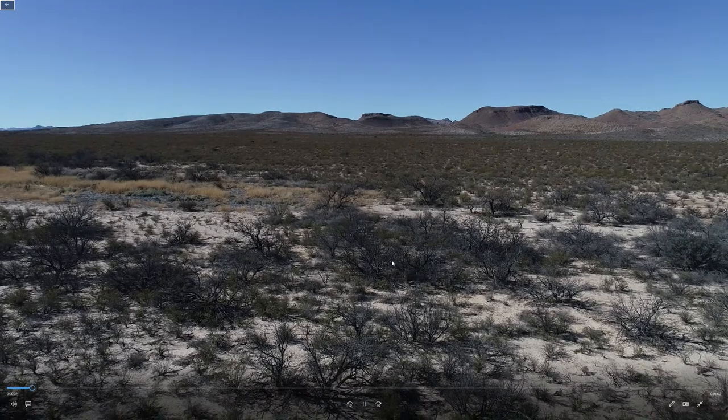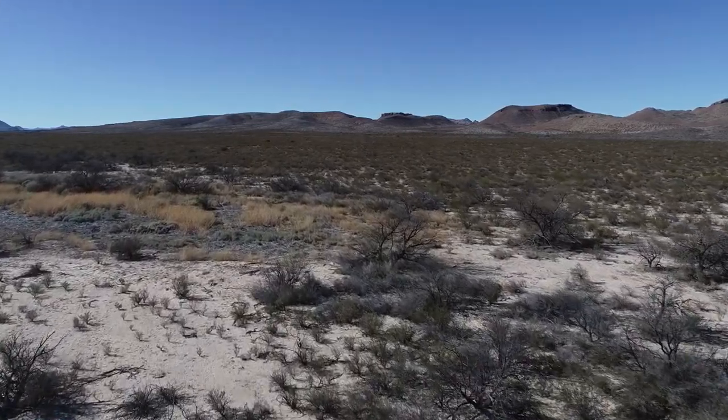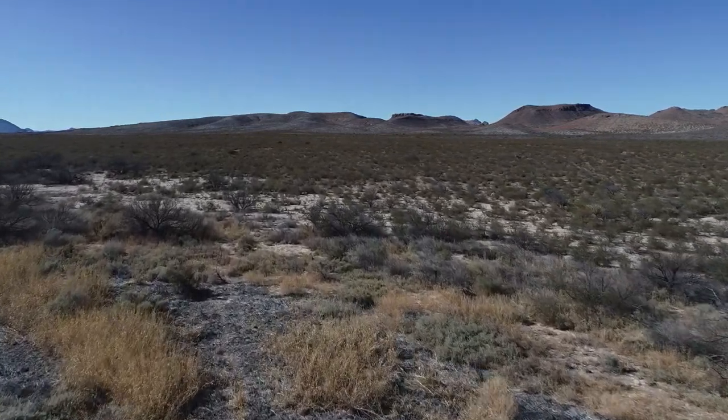All right, so we're going to start with our ground views here. We're just going to kind of fly around the property and give you a little view here. So this is looking to the west right now.